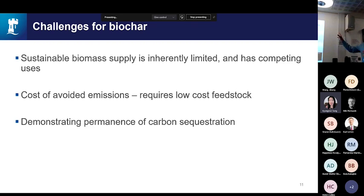Our cost of avoided emissions, of course, is an important question. Are we going to be competitive with other negative emissions technologies? To do so, we need a low-cost feedstock. And the other big question mark, well, not necessarily a question mark, but something that needs further proving, is being able to demonstrate the permanence of carbon sequestration, to be able to create that scientific foundation for a business model where we can prove that we can sequester this carbon for long periods of time, so we can create markets to be able to sell this greenhouse gas removal to customers.